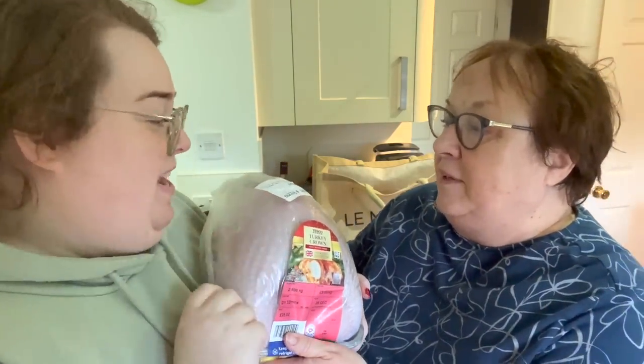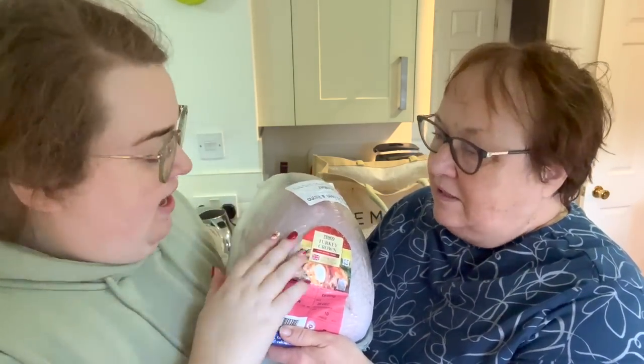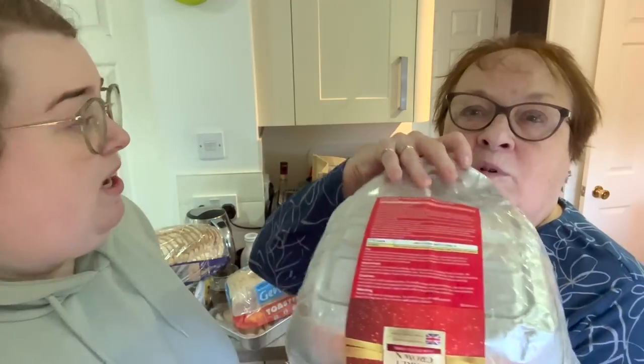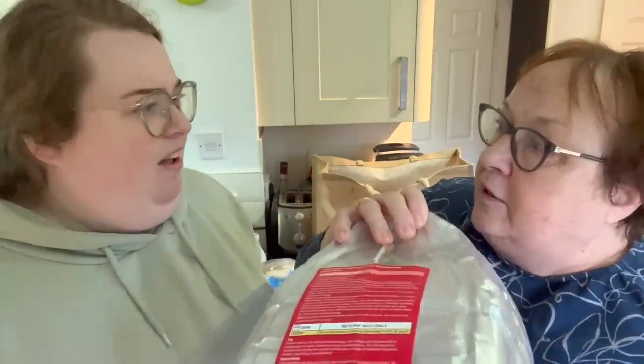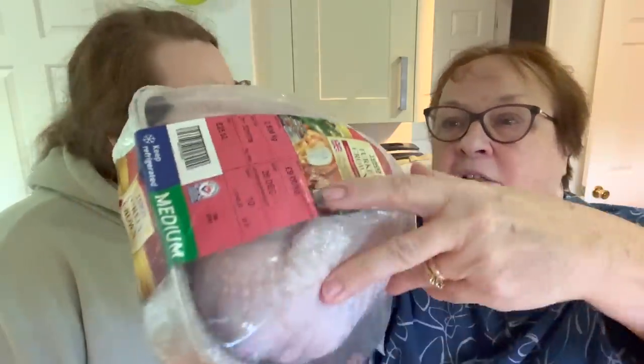She saved some money. But normally we do get a finest bird, but they wouldn't let us order. They'd run out, apparently. So we just made do. But I'm sure it'll be nice. What I'll do is put loads of butter all over. I will put it breast down for most of the time, because then all the fat goes down into the breast, keeps it moist, and then for the last maybe 30 minutes... Do you put butter under the skin? Yes, under the skin, and maybe some herbs of some sort, thyme or something. Sage.